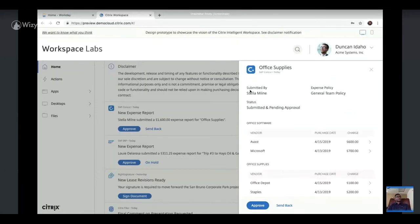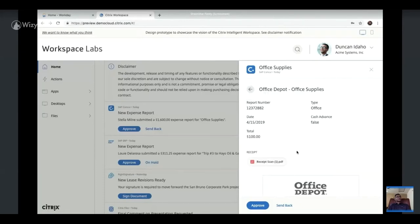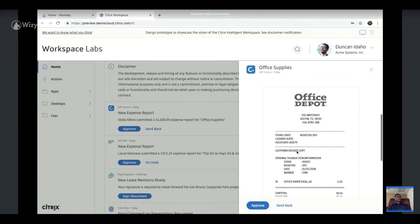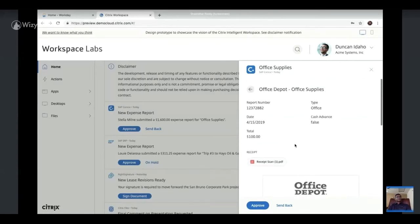So here I can take a look at the invoices, and I can even take a look at the receipts that are tied to this particular expense report. If everything seems to check out, I can go ahead and approve it directly from Workspace.